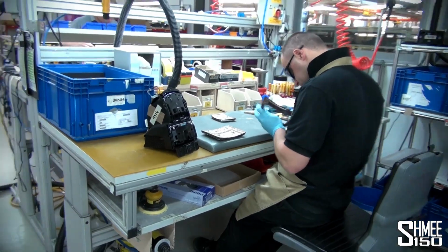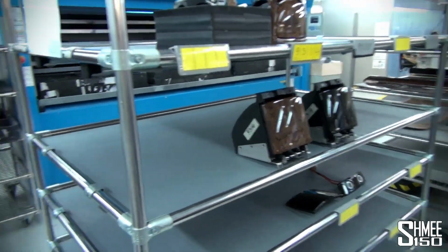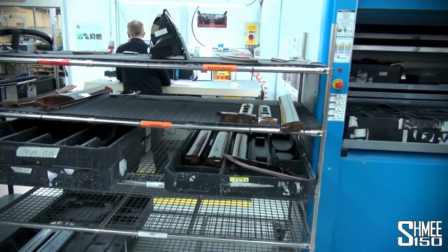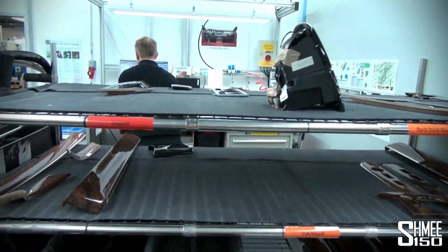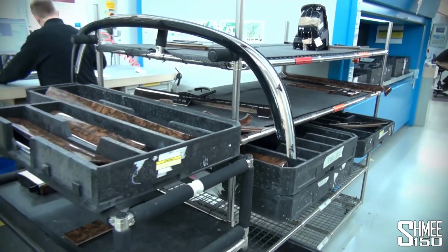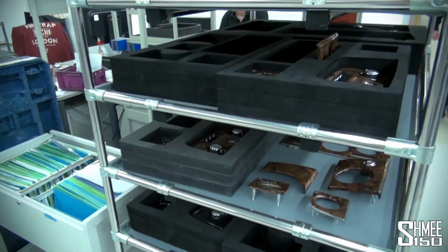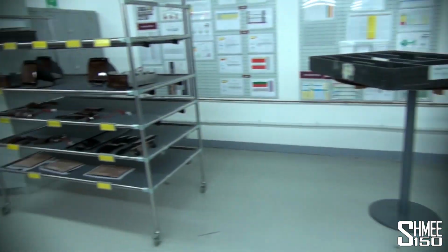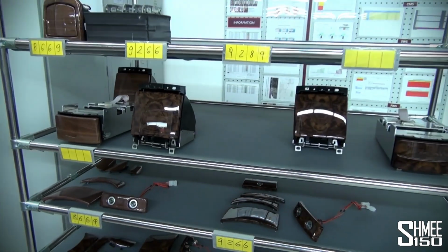Made absolutely perfectly. You can see the shelves of components ready for the cars. All sorts of different types of woods. Spectacular array really. Over here is quality control, obviously making sure that everything is absolutely bang on. See all the different parts all ready and waiting to go on to their respective cars. A lot of work goes in behind the scenes before the car even touches the production line.